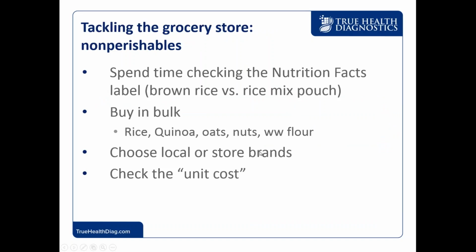Now then, when you are shopping at the store for your non-perishables, you do want to spend some time, like we mentioned before, checking your nutrition facts. An easy example would be rice versus a rice mix pouch. Many of the little rice mixes will contain a whole lot of salt, many additives and preservatives. They will have some flavorings in them, but they're generally not a healthy food, okay?